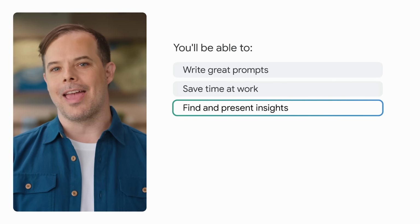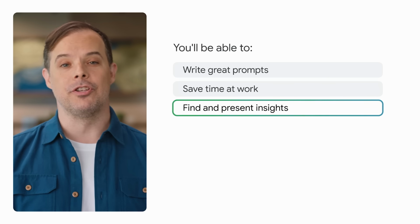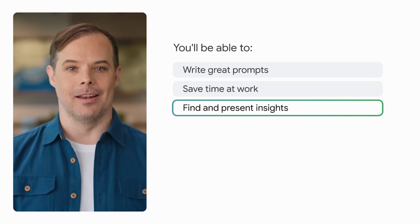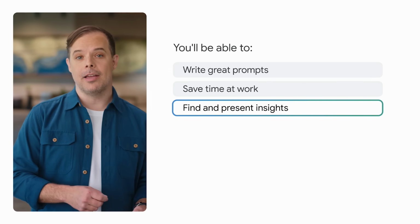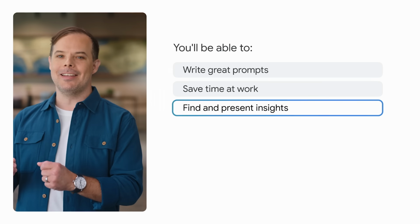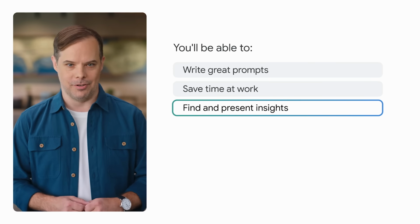We'll also teach you how to analyze data and spreadsheets with Gen AI. You'll write prompts that can help you find insights buried in data. You'll then use Gen AI to turn those insights into visuals and eventually turn it all into a slide deck with talking points for a presentation.